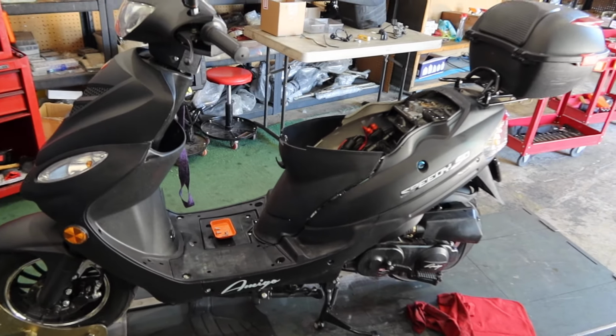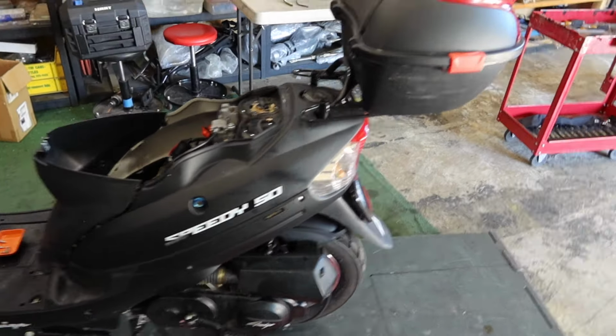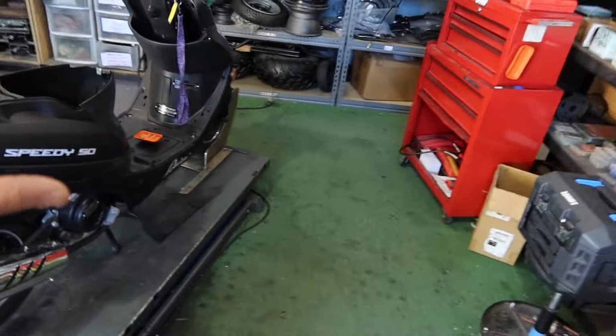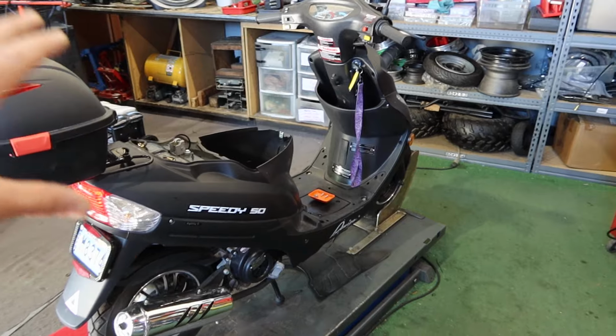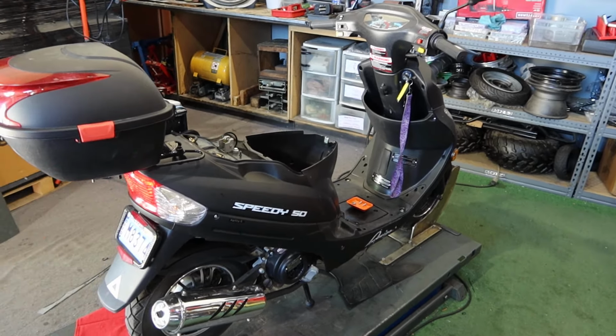Now I'm going to show you what we found on this scooter so you guys can identify similar issues on your scooter. So let's start off with what we found wrong. Okay, now this scooter was sitting for some time and it was not winterized. We're in Reno, Nevada here, and it was not winterized. The gasoline was left in the carburetor. It was not drained out, or no additives were added to it.